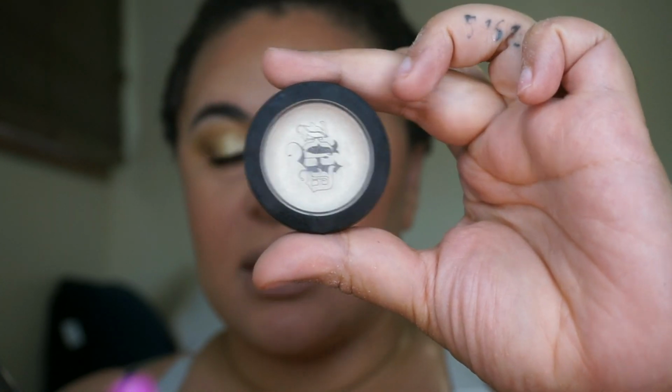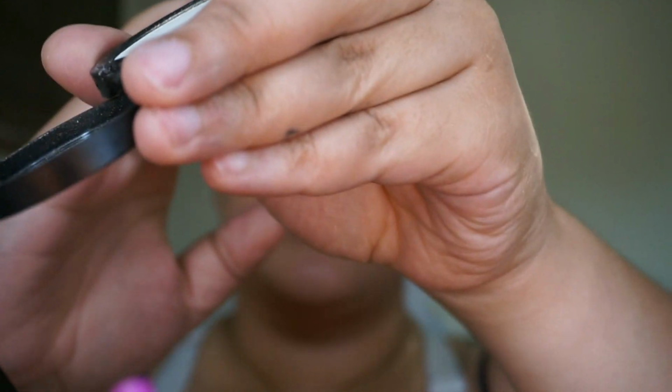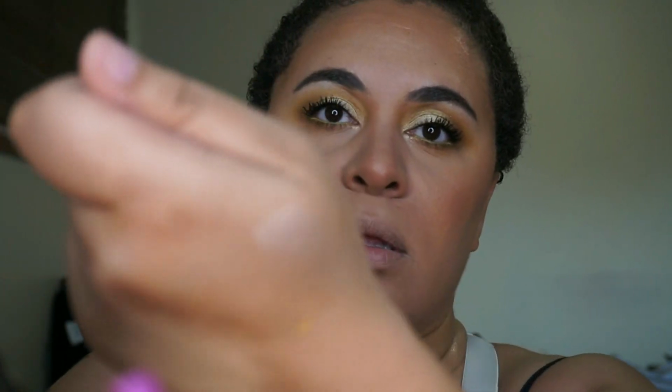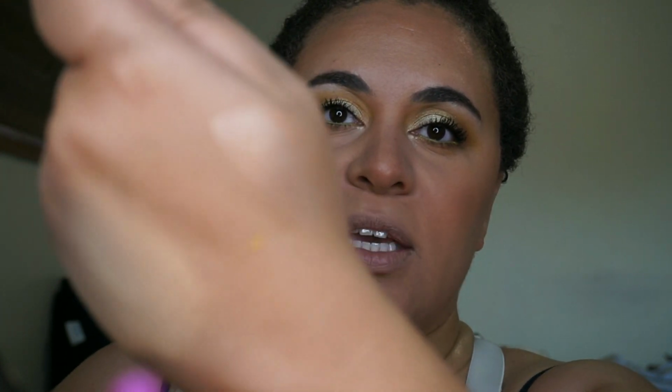So I'm going to let that dry a little bit, and then I'm going to go in with my highlight. I'm going to be using the Kat Von D Metal Crush eyeshadow in Thunderstruck. I think they discontinued this, but this is such a good highlighter, especially if you have super fair skin. Since I don't have super fair skin, I have to be very light-handed with this. It looks white in the pan, but when you swatch it, it's got this gold to it. I don't know if you can see it. It's got this gold pinky shift to it.